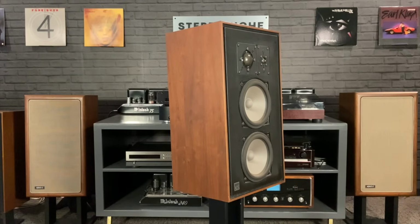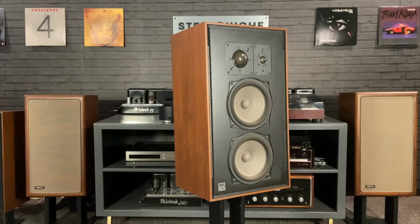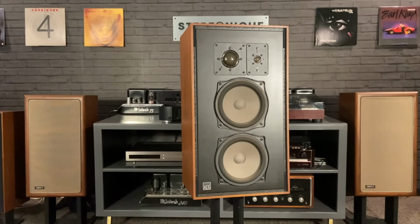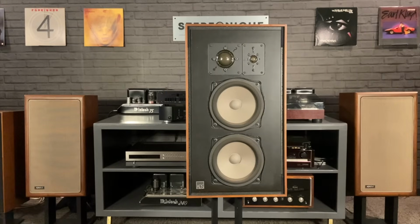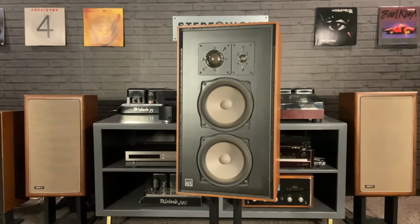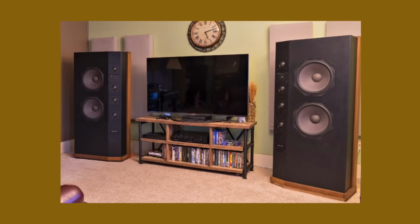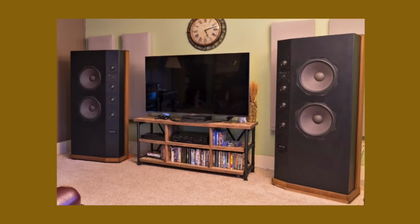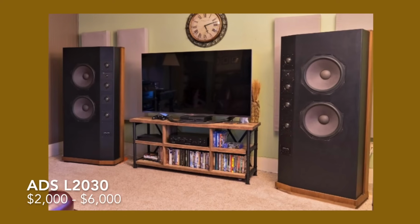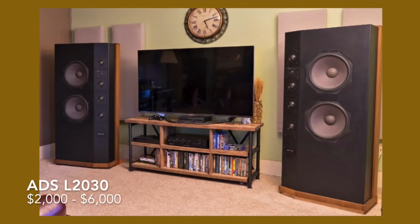Vintage ADS speakers in general have become increasingly popular with collectors. The meticulous build quality, the natural and accurate sound signature with those fantastic soft dome drivers, their clean and functional design often featuring elegant metal grills, and a sense of nostalgia for a golden era of hi-fi contribute to their appeal. The L2030, due to its top-of-the-line status and limited production, is particularly sought after, representing a true pinnacle of ADS engineering. If you're lucky enough to come across a pair of these rare giants, you're likely in for a treat with their refined and powerful sound.